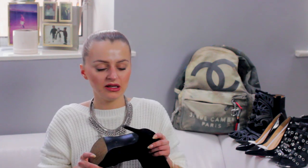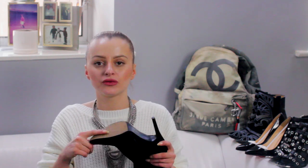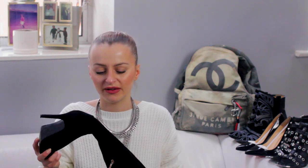So the heel is 8 centimeters, and that's perfect because these are the type of boots that you can wear everywhere. You can have them on all day. I love the rubber sole as well because that makes the boot really, really comfortable, and it's not slippery or anything like that.